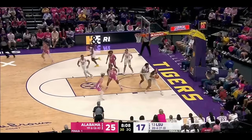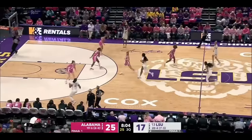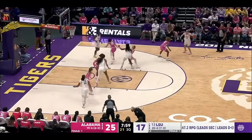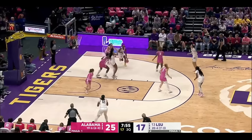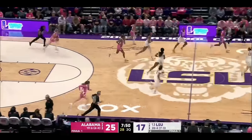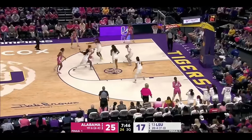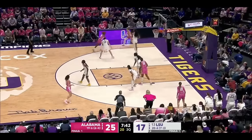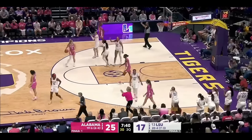Aaliyah Nye off the inbound. Rebound by Reese. You see Angel Reese talking to her point guard. Just be patient, let her get set, then you got to get the ball inside. Dajay Johnson trying to elevate. No, she has not hit a field goal today. And Sarah Ashley Barker stepped out of bounds.